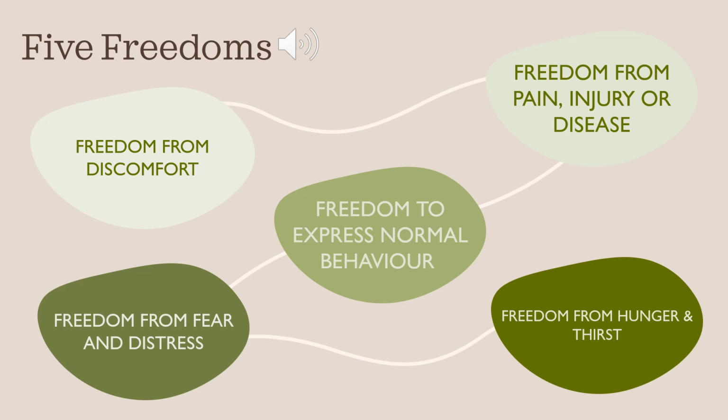Officially known as the Report of Technical Committee to Inquire into the Welfare of Animals Kept Under Intensive Livestock Husbandry Systems, it was commissioned partly in response to the concerns in Ruth Harrison's 1964 book Animal Machines to investigate the welfare of intensely farmed animals. The Brambell Report, as it's now known, said animals should have the freedom to stand up, lie down, turn around, groom themselves and stretch their limbs. These are still known as Brambell's five freedoms.